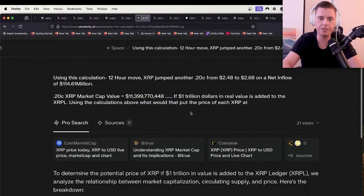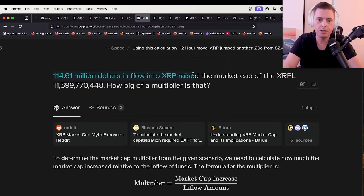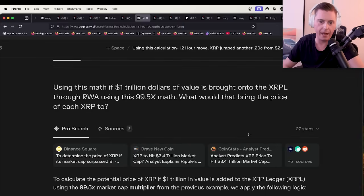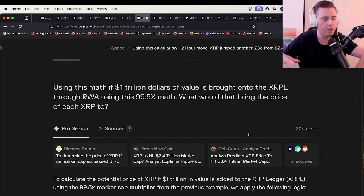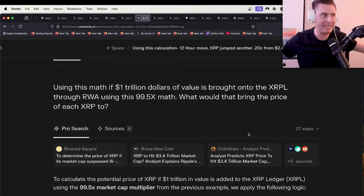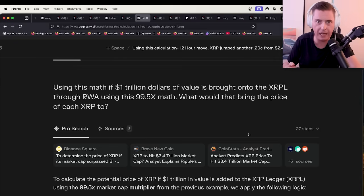I also wanted to better understand the same exact math, but what would $1 trillion do? So here is that. It had to reprogram the multiplier, which it found at 99.5. And then I asked, what happens if we add $1 trillion worth of value? Remember, when we're talking about derivatives, real estate, debt, the tokenization of treasury bonds, $1 trillion isn't insane. If there's $1.4 quadrillion in public markets, we are talking about like 0.01% or something really, really small compared to how much money is actually out there, right?